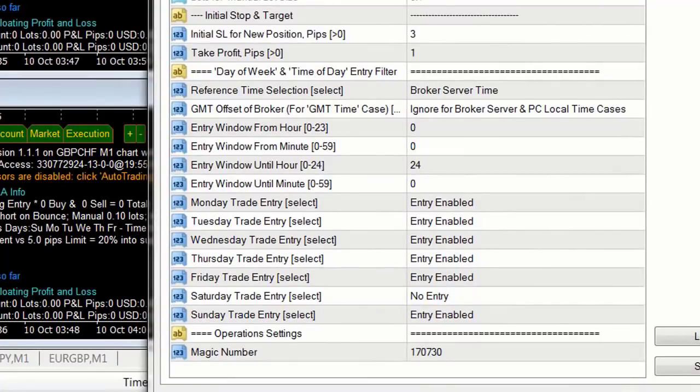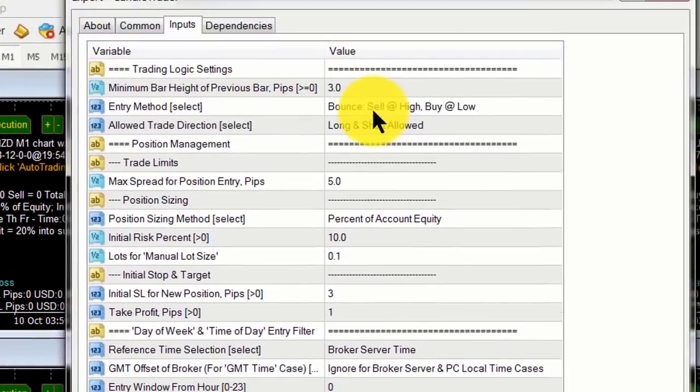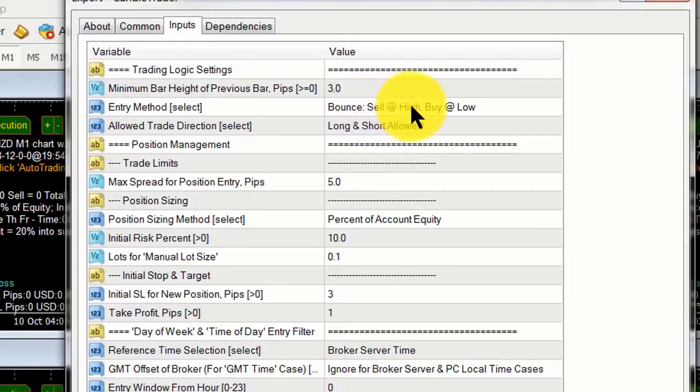So just to remind you, what we're going to do is sell the previous candle high and buy the previous candle low. That's how the scalping will happen. We're only going to go for 1 pip and we're going to pay a spread of 1 pip. And we will have a stop loss of 3. So we're going to have losses and we're going to have profits, and let's see how that all works out.